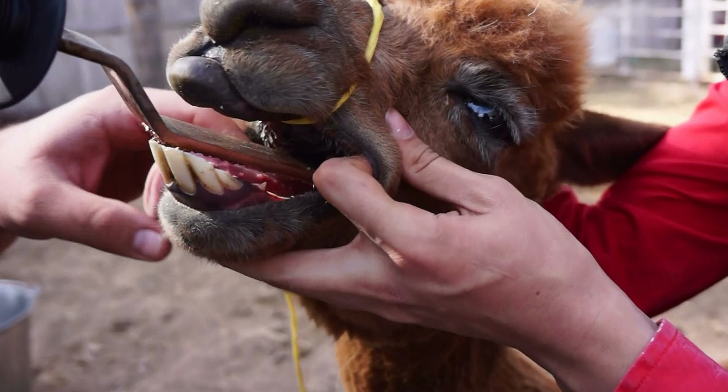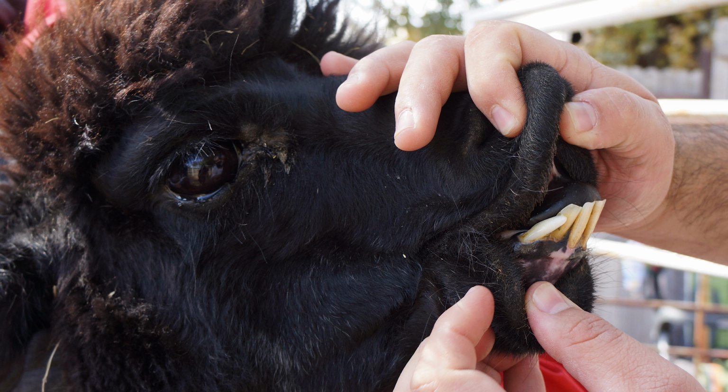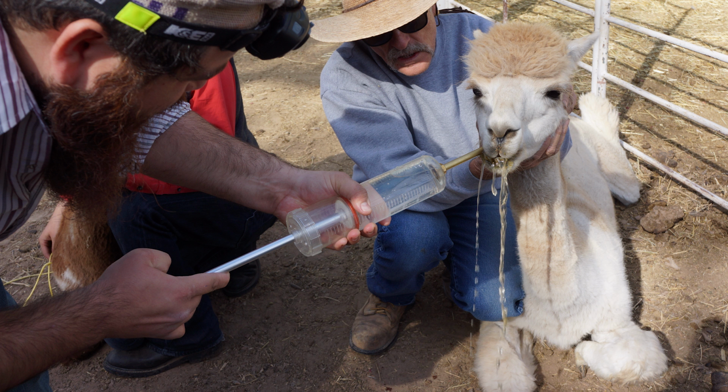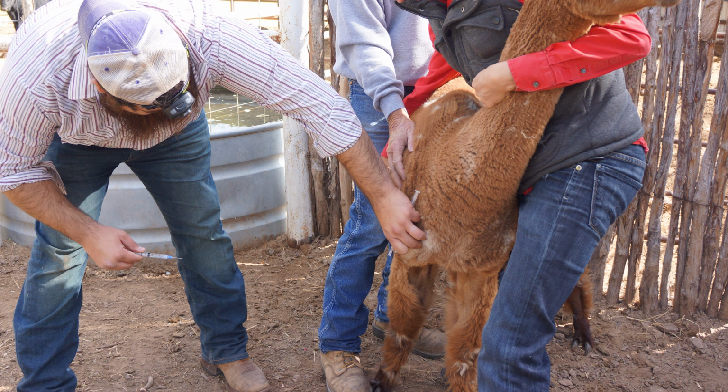They only have front teeth on the bottom jaw to cut grass. They do not have teeth on the top, and they also have molars in the back to chew their food. I recommend for you to have a vet trim their teeth because they will also check the teeth in the back. It's very important to have their teeth the correct length because if not, the alpacas will have trouble eating and begin to lose weight.